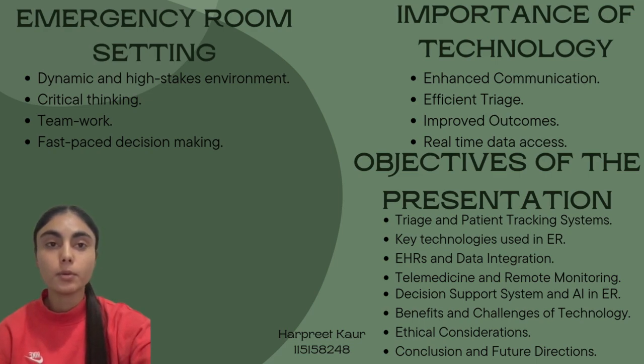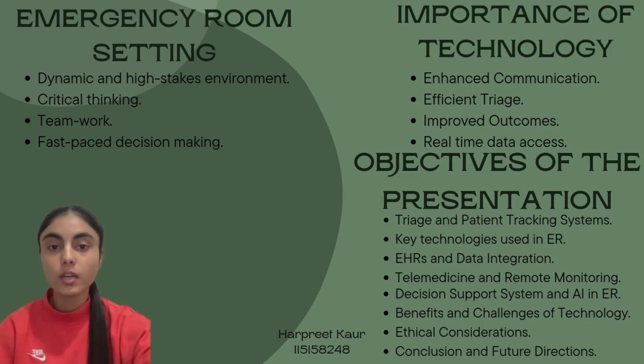After that, the importance of technologies which are used in the ER. Firstly, it helps to improve communication. It encourages healthcare providers to follow proper triage, improves outcomes in a positive manner, and gives us real-time data access.